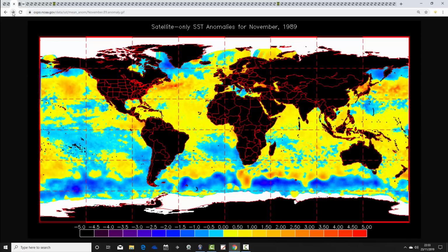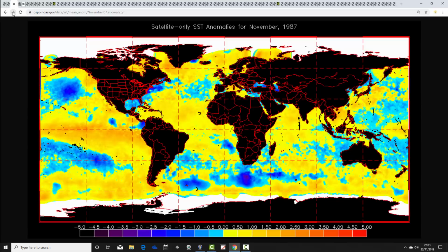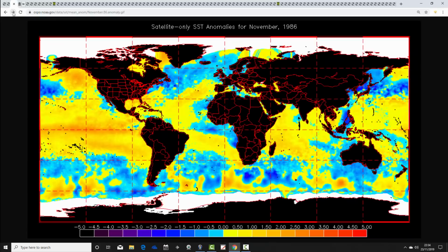That's 1989. Quite cold to south of Greenland. Otherwise, the rest of the Atlantic is quite warm. 1988, relatively cold in November 1988 in the Atlantic. 1987. Probably quite closely matched, actually, to this year in terms of the sea surface temperature anomalies in the Atlantic. 1986, I should say, has a cold and average sea surface temperature anomaly in the northern Atlantic, close to average elsewhere.